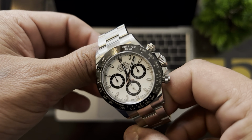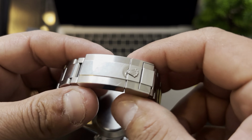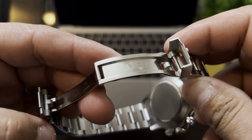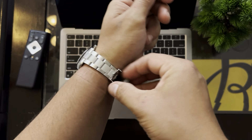Now, if you're wondering what it is about this watch that makes it so expensive, at the end of the day it has a bracelet and clasp cheaper than a Tudor Black Bay 58. The bracelet and the clasp really do not feel any better than my Tudor Black Bay. It's loud when you close it. It does not feel $20,000 at all.